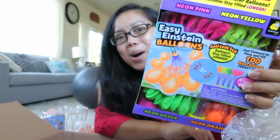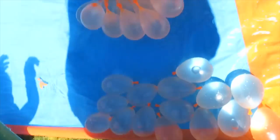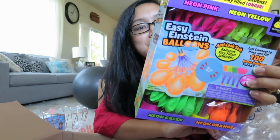I'm moving on to the second box. These are items that they just sent me, so it's kind of like a surprise. I have no idea what's in here. Ooh, world's smartest water balloons. We tried this out last month. It's amazing. It's so cool that they sell on the website. For $7, you get 100 balloons. They even have digital movies, so you could put it in your iPads or computers.